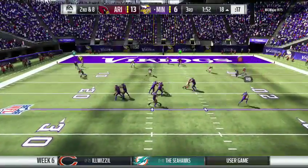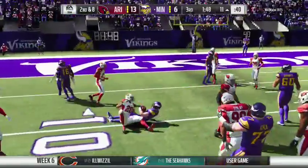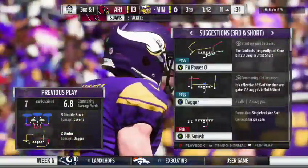On second down, here's Lauletta. Being chased out left. And he's brought down just outside of the 10 at the 11. Give him 7 there on the tuck and run, and they're in better shape now for third.